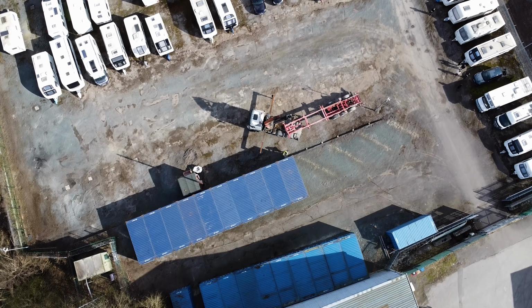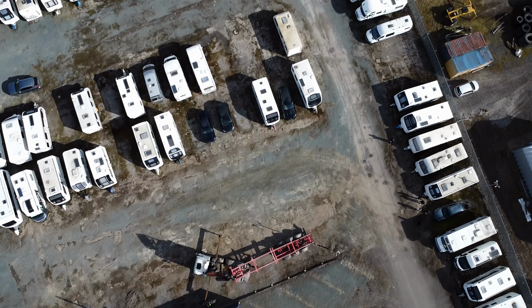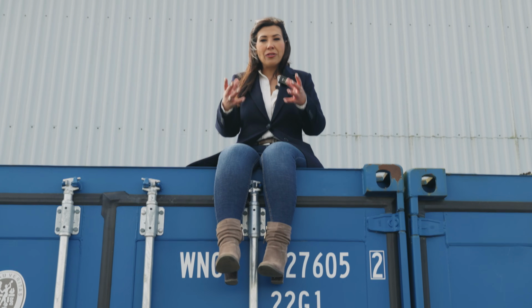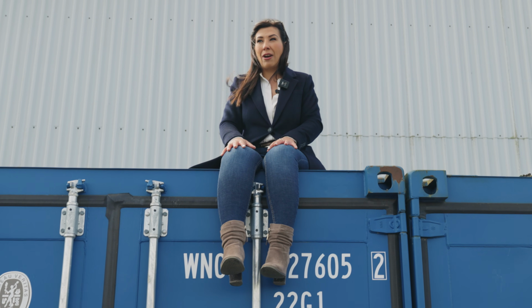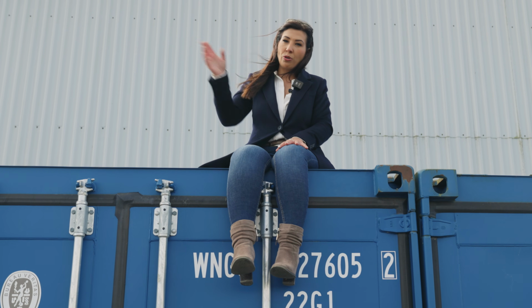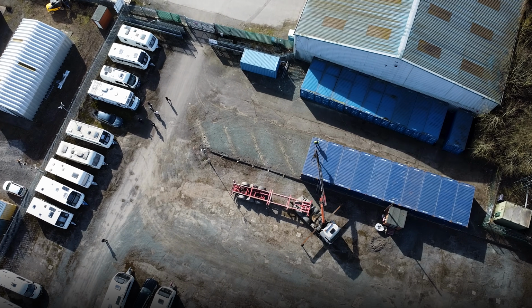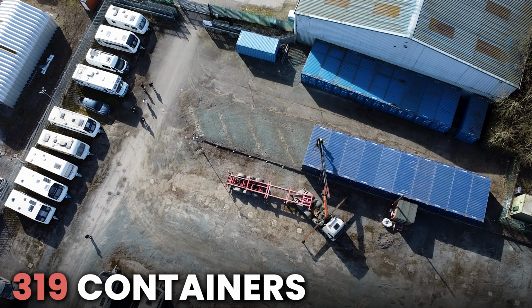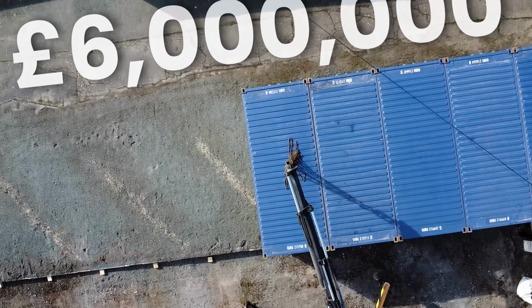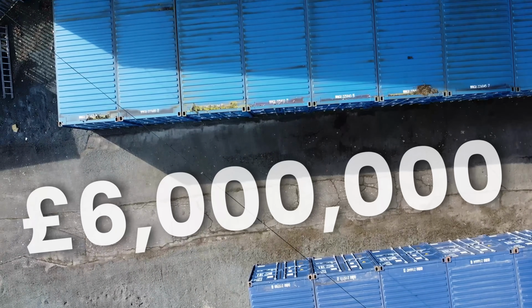So for those that don't want tenants, don't want to mess around with normal houses, think about commercial property like this. There's loads of things that go into commercial. It is an advanced strategy, but if you understand it, you learn it, my gosh, imagine what you're going to be able to build. Hopefully, in the next sort of 18 months, we'll have 319 containers on here and we'll be turning over £500,000. And this site will be worth £6 million.